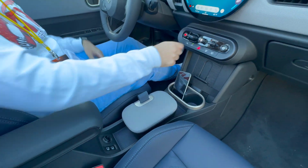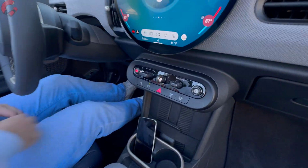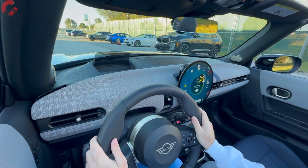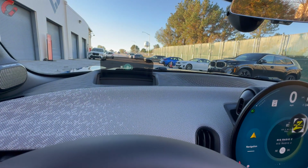Now, in order to start the vehicle up, you just kind of twist this little toggle here in typical Mini fashion, and that will go ahead and fire the vehicle up. Now that Josh has changed position here, we can talk about the new head-up display that you're going to find standard on every single Mini Cooper.